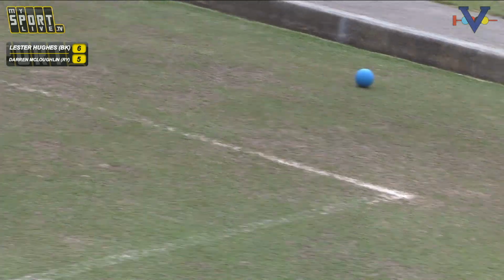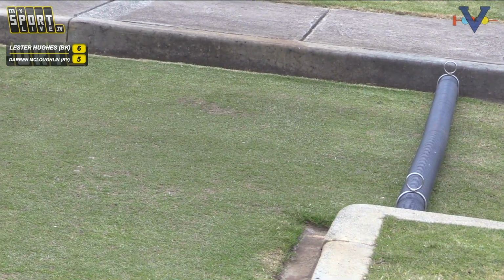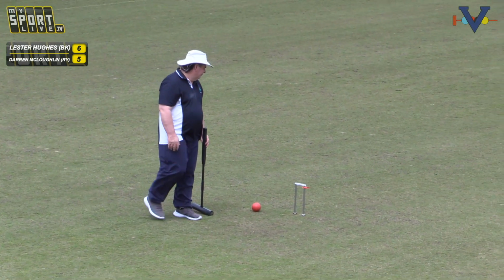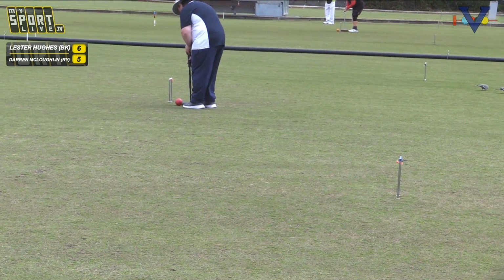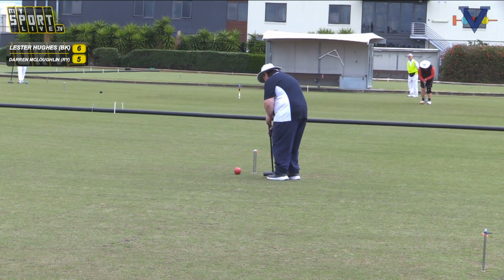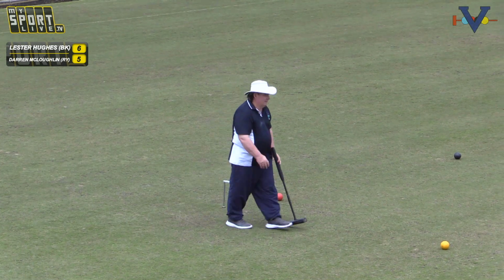Oh, what happened then? Blue hit quick yellow, I think, but I'm not sure where yellow went around the hoop. Well, this is the trouble with trying to video croquet, isn't it? You don't know whether to follow the ball or to stay at the hoop or follow the player. Well, they do a pretty good job, and we often get a really good camera angle. Yeah. We've had some wonderful camera angles.